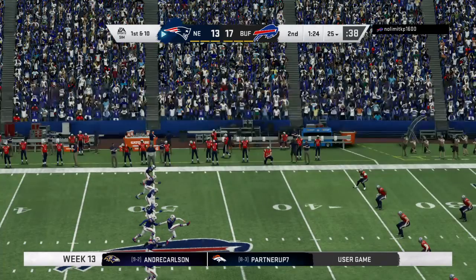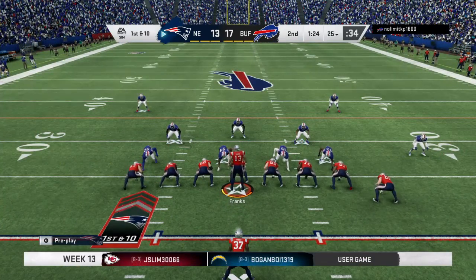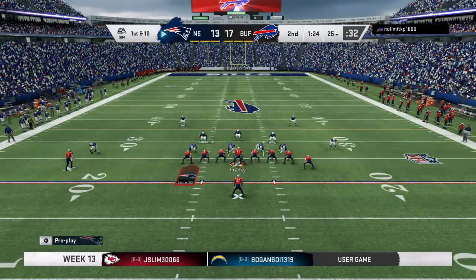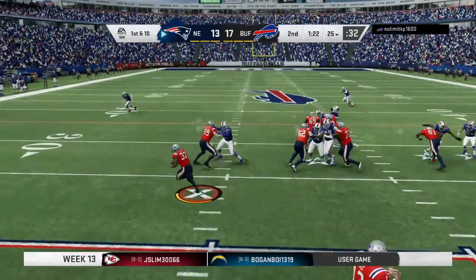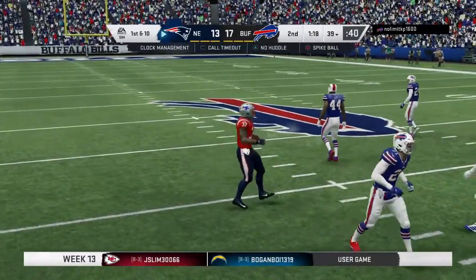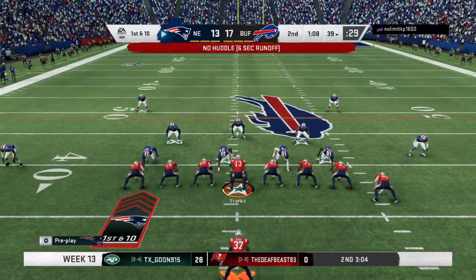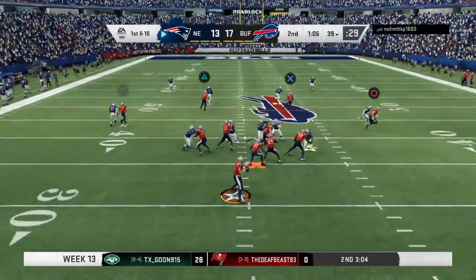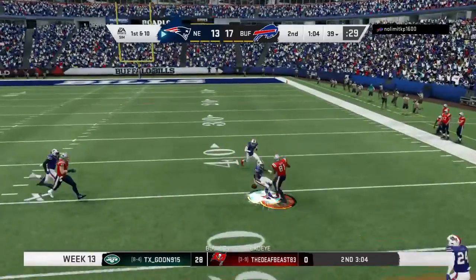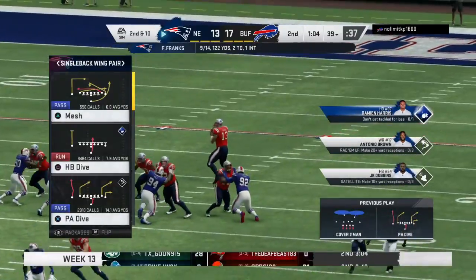Let's go. The run. Harris starts the drive on the ground. And he gets this one just shy of the 40, down at the 39. 14 yards is the pickup there, and a New England first down. They go play action here on first down. And that's going to be incomplete. Too tough to hold on to that one.